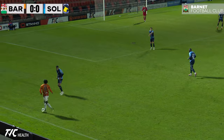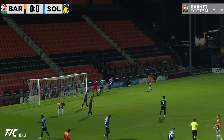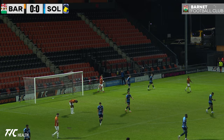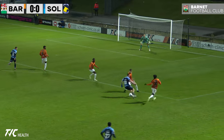Carnu on the left again. Up against Gray. Goes in field this time and then whips it towards the far post and wasn't far away from being met by Brunt. And the Barnet fans letting that referee know about it.